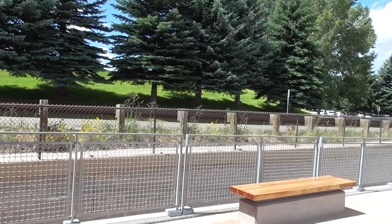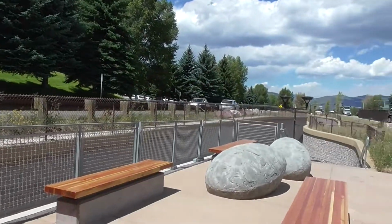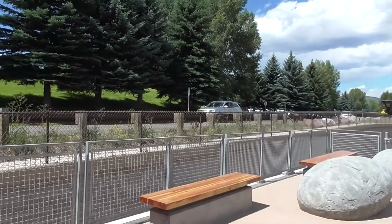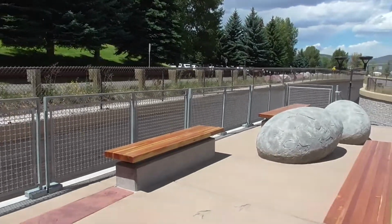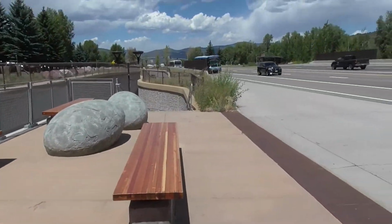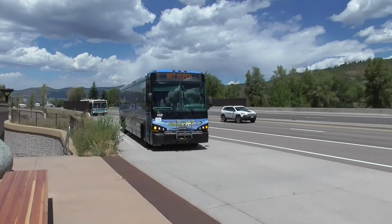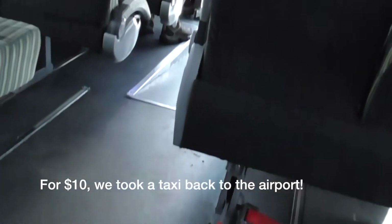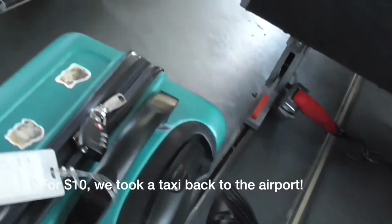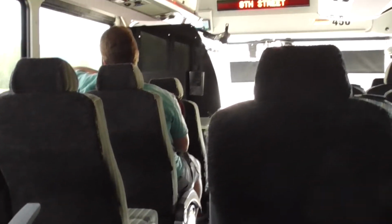There are free buses that go from the Aspen Airport right into Aspen and Snowmass. The airport is back there behind the trees. Just come around and here it comes. The RTA bus is free, but you've got to drag your own suitcases up and on it. They don't have space for you to put it underneath, which is a major pain.